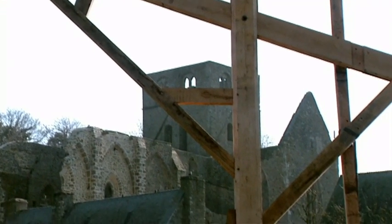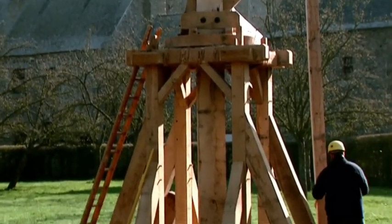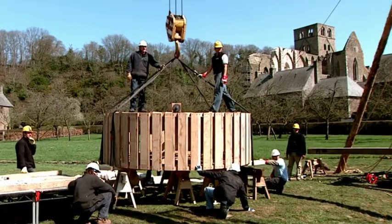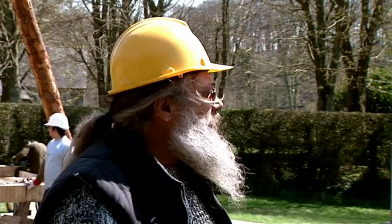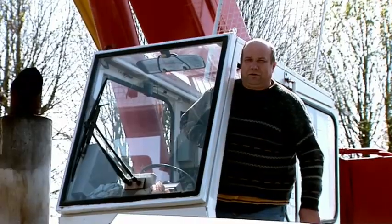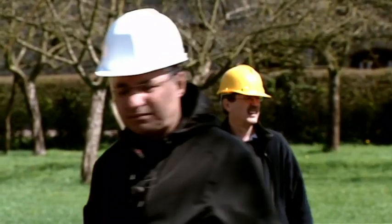Worried that the wheel might weigh 2 tons, double the load capacity he's calculated for the crane, Bashar insists that the wheel is weighed. Est-ce que tu peux me dire combien elle pèse, la roue? La roue, elle fait 1 ton 4. 1 ton and 400 kilos.